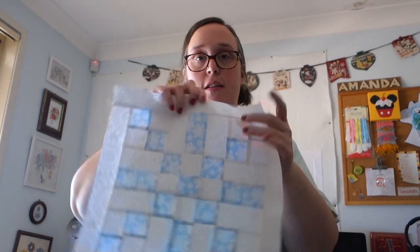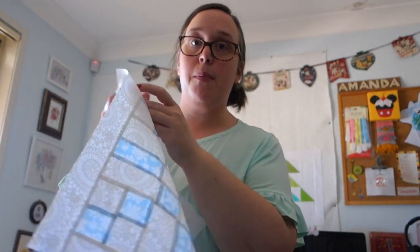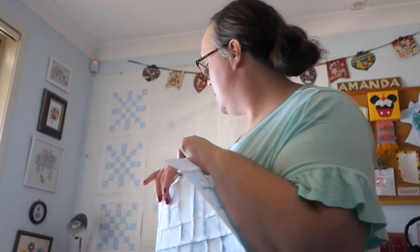Winterville block for the day is done. Big tick for that. Here she is. She's looking lovely. Let's pop it on the design wall with all the others. There we are. So we have our four corner snowflakes and our center.